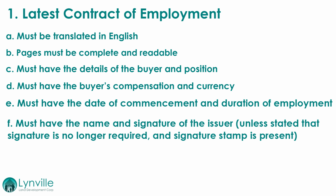Must have the name and signature of the issuer unless stated that the signature is no longer required. And a signature stamp is present. So there are some people or some companies who would rather use a signature stamp.